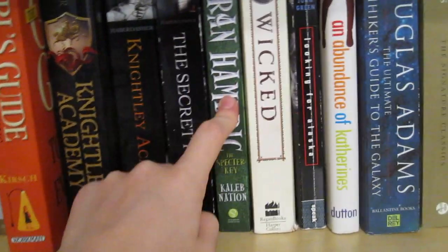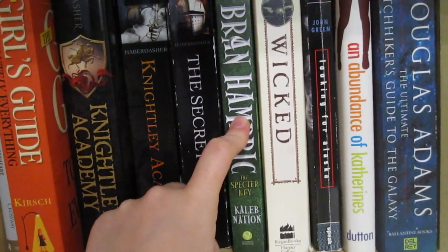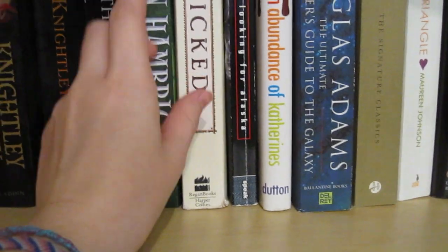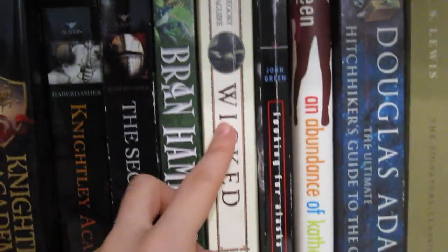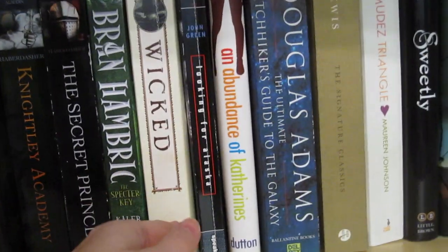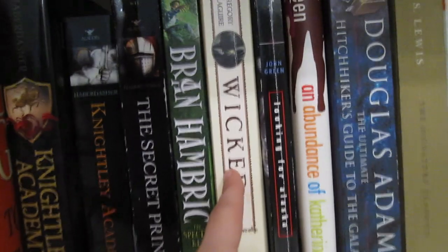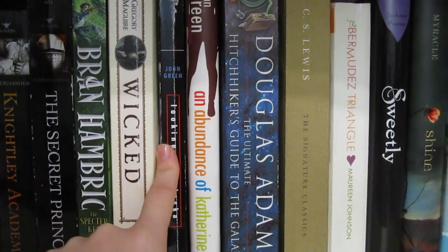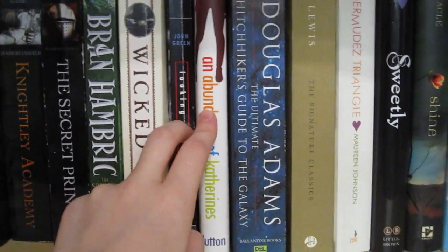But yeah, then I have the second book of Brand Hamburg, The Spectre Key. I have the first one on Kindle on my computer. Then we have Wicked by Gregory Maguire. I've read about half of it or so, and it just got really steamy, so I put it down for a bit and haven't finished it yet. Then we have Looking for Alaska by John Green and An Abundance of Catherine, both really good books.